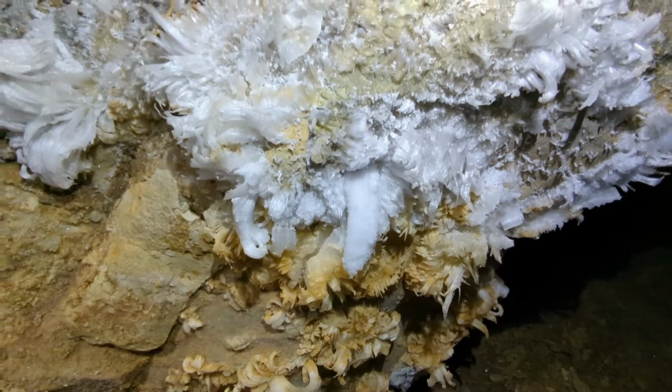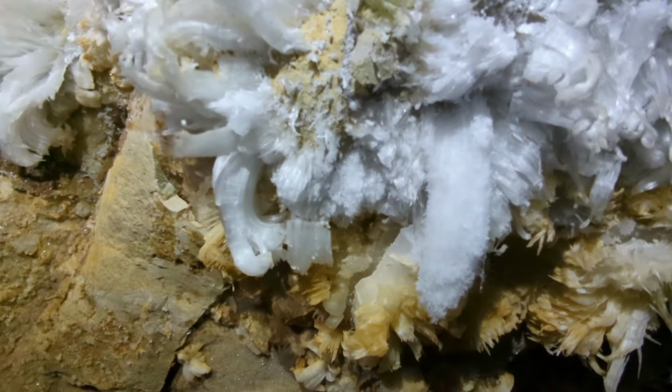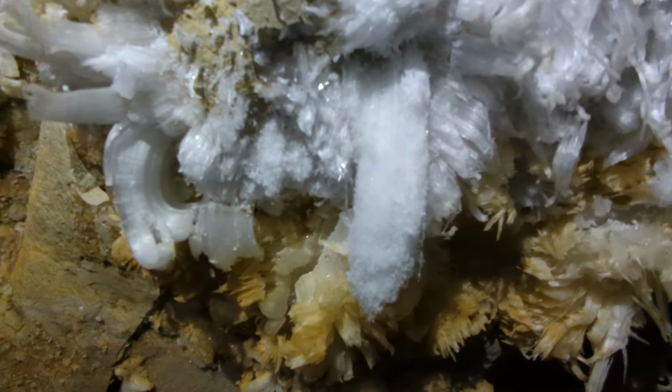So this right here is called a gypsum beard. You can see how it kind of looks like cotton. There's some really nice flowers over here too.